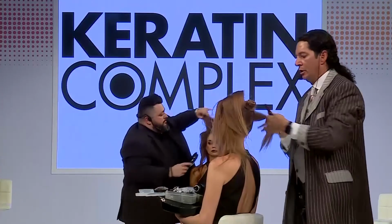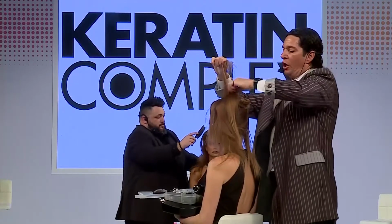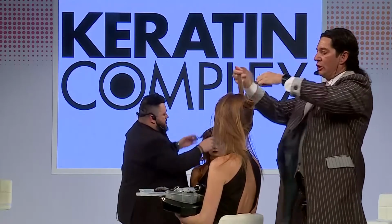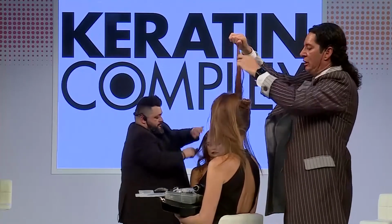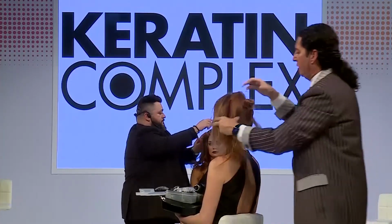We have a special line, this is shampoo for outside the hair. We have shampoo and conditioner, the color care, to protect the color and protect the keratin. And we have the blonde shell, this is the shampoo and conditioner exclusive for the blonde hair.